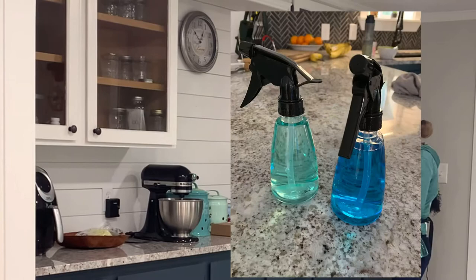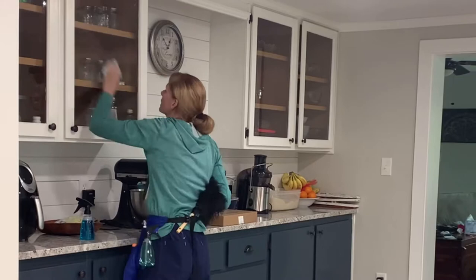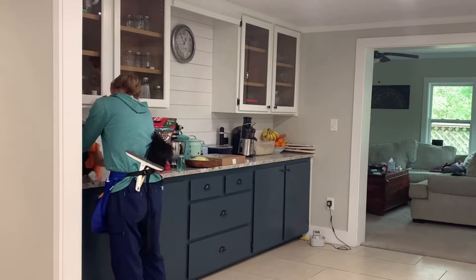I ordered these 8-ounce spray bottles from Amazon. They came in a pack of 6. I really like that they're small enough that they can hang on my side without being too heavy, and it makes it easier to just hang them on the hooks and keep going as I clean. I have glass cleaner in one, and the other has an antibacterial disinfectant cleaner. I go around the room top to bottom in sections so that I don't miss any surfaces.